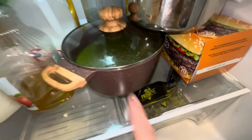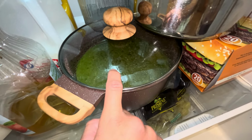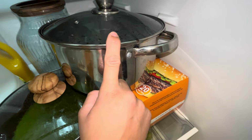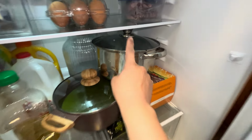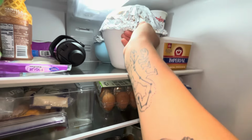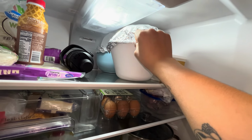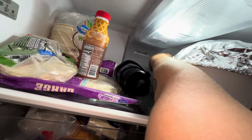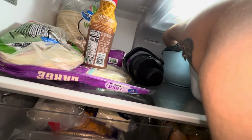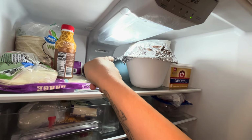Then I also already have my salsa that I'm going to be adding into my masa later once I have it all made tonight. And in here is actually the chile poblanos already peeled, cut, and sliced in that pot. I also already have my cheese cut in slices in this bowl. And then in the back, I also have my sliced onions already.